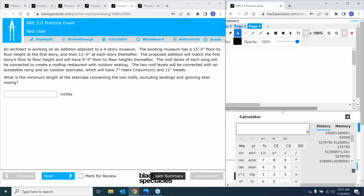An architect is working on an addition to a 4-story museum. The existing museum has 15-foot floor-to-floor height at the first story and 11-foot at each story thereafter. The proposed addition will match the first story's floor-to-floor height, so 15 feet, and have 9-foot floor-to-floor heights thereafter. The roof decks of each wing will be connected to create a rooftop restaurant with outdoor seating. The 2 roof levels will be connected with an accessible ramp and an outdoor staircase, which will have 7-inch risers max and 11-inch treads.